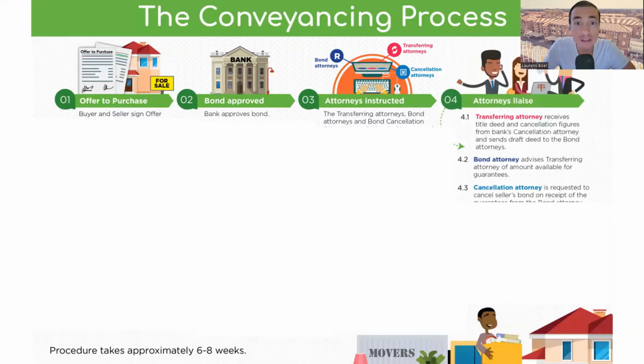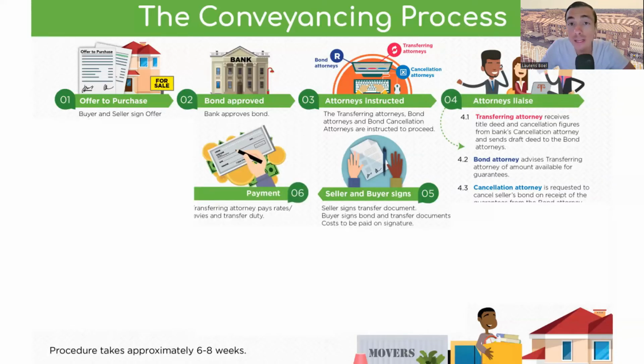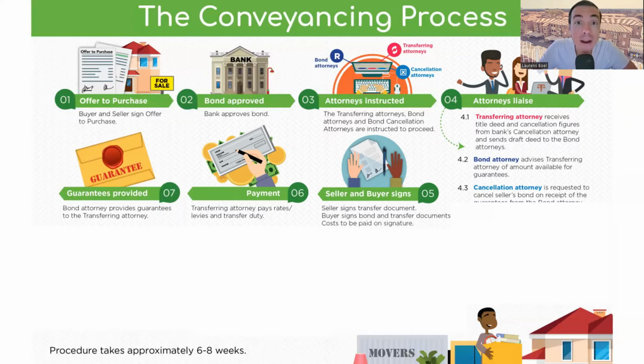Now, the attorneys all have to get along and they have to communicate. Your transferring attorney receives the title deed, your bond attorney advises the transferring attorney, and then the cancellation requests the cancellation of the seller's bond. At that point, transfer documents are put together and both the buyer and the seller have to sign these transfer documents. The transferring attorney then pays the rates and taxes, the levies, and the transfer duty, which is payable to SARS. The bank's attorney then has to provide a guarantee to the transferring attorney that states this amount has been allocated and will be paid.